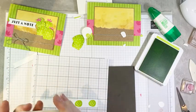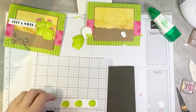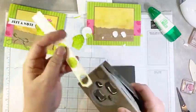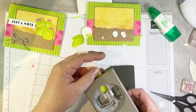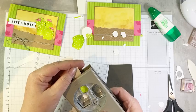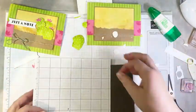We'll close these up so that we don't have a disaster, because you know there will be one if we leave them open. And then we're going to go ahead and slide these in the top of our punch and just pop these out. So there's one. Trim it off. You don't have to trim it, but you just have fewer pieces flying everywhere if you do that. 2 and 3. Okay, so there's all of our cactus pieces.